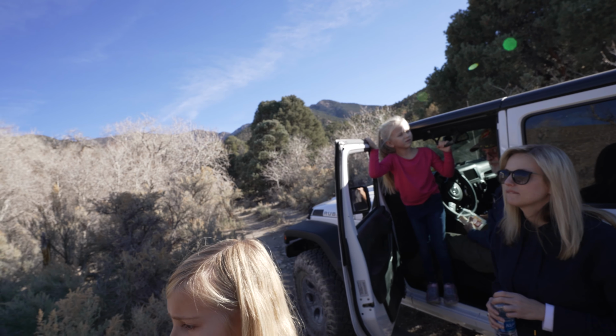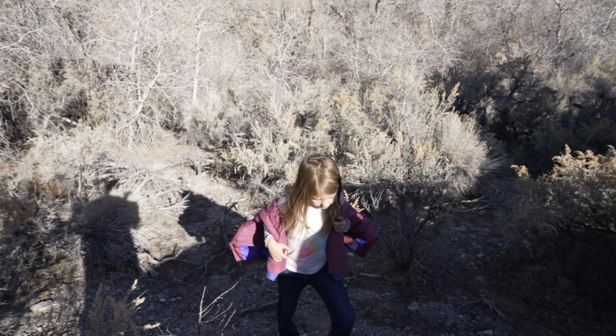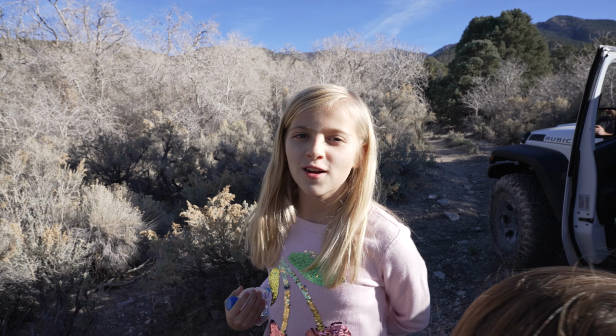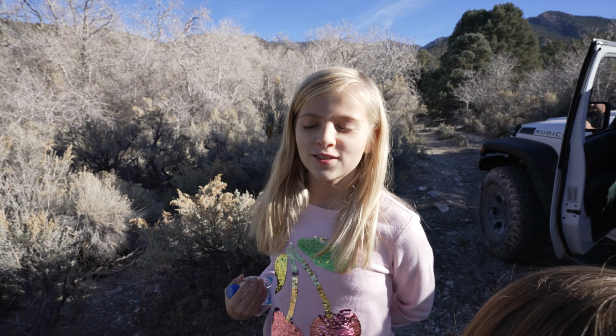Pop Pop was saying there's roads all over. What'd you think, Haley? Papa, you have a little twig on top of your roof. We just took the wrong turn. We went a little farther than expected. Yep, we're heading to the Nye mine. That's where we're actually going. That's where we were supposed to go.